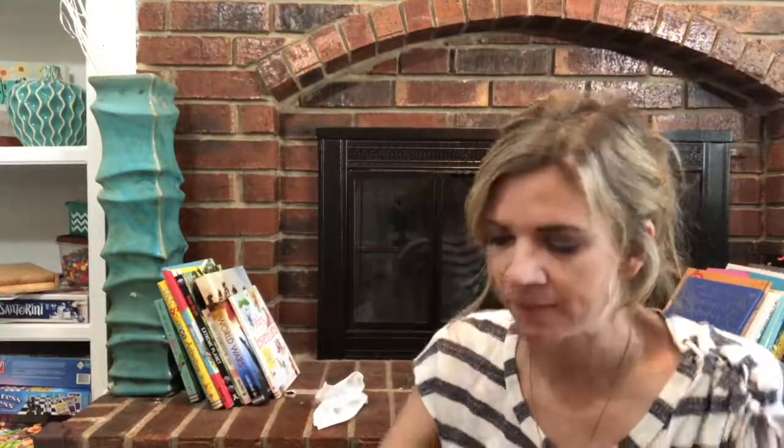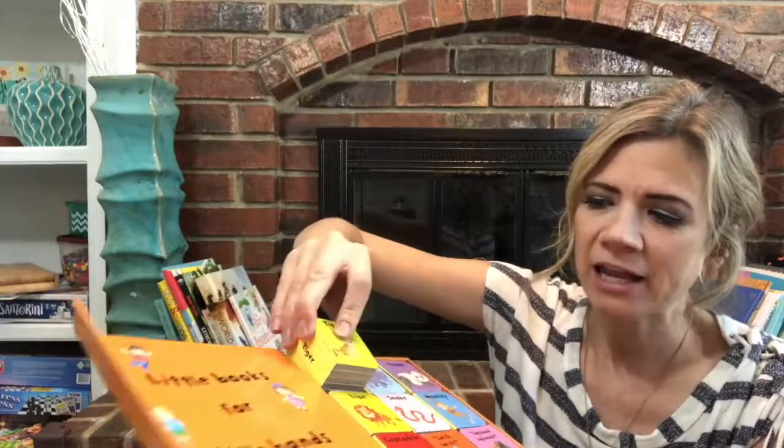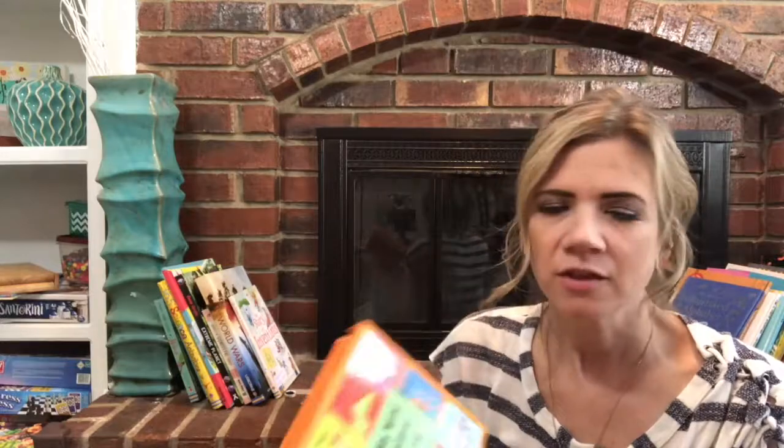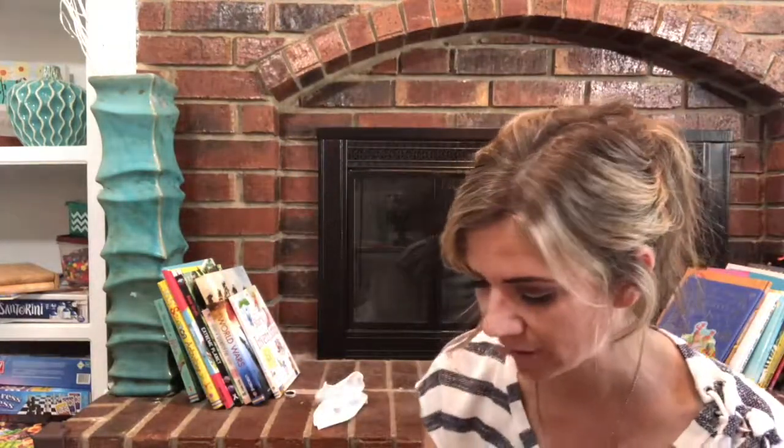These are so much fun, and then the back of them has this picture of it so they can do a matching game. But every kid I've seen with these stacks them, knocks them over, plays with them. They're just super all around fun, especially great for baby shower gifts.